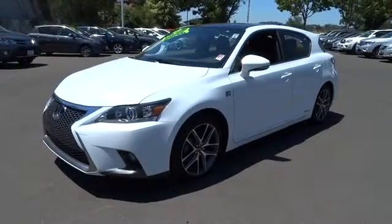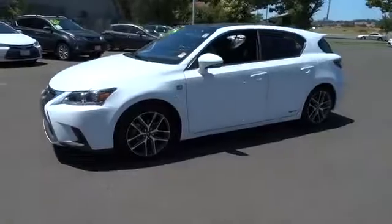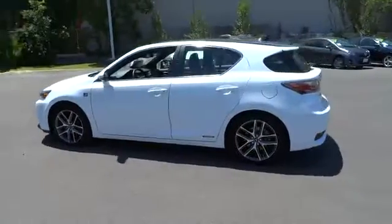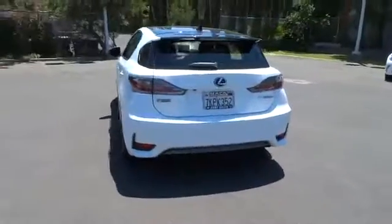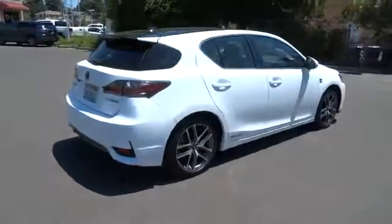The 2015 Lexus CT 200H. The Lexus CT 200 Hybrid pairs exceptional fuel efficiency and superior handling ability with aggressive styling to create a luxury hybrid vehicle that looks great and handles even better. Going green never felt and looked so good.